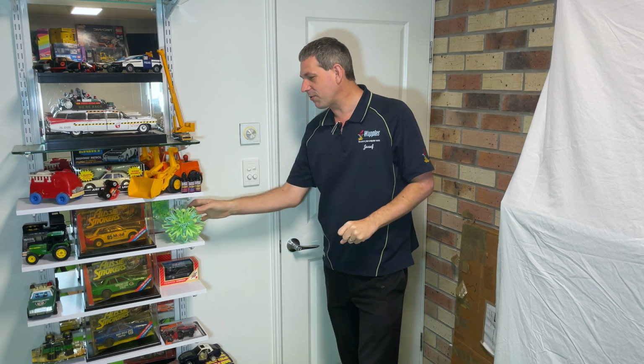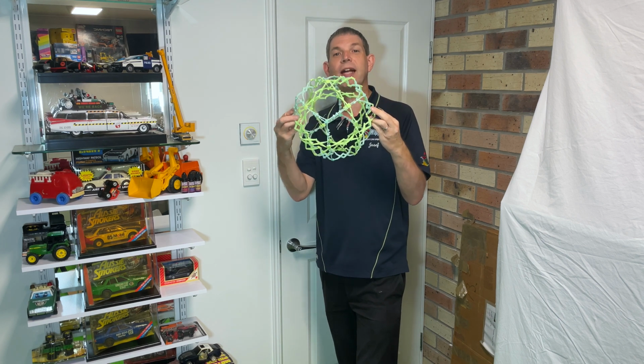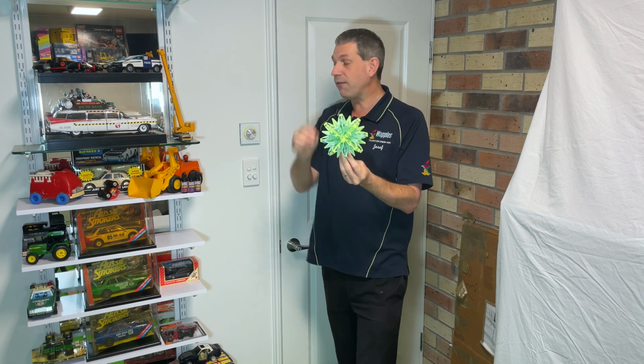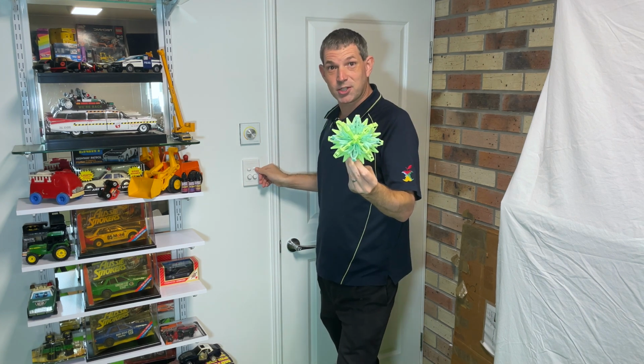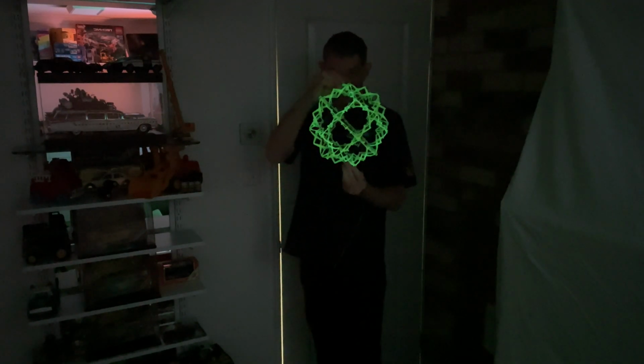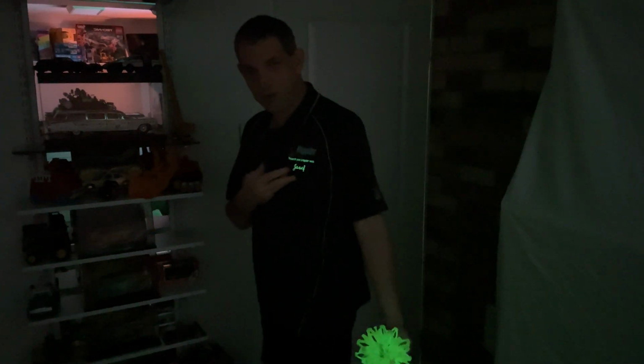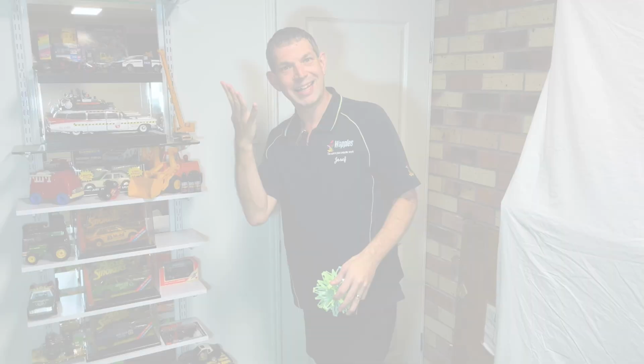In its simplest form, we're talking about things that can glow in the dark, just like my fantastic Hornby sphere. In fact, so much so, let us just switch the light off and you will see it glows in the dark. If you look carefully, you will also notice my name glowing on my shirt, on the back of my shirt. That's nothing new, that's always been there. I just don't shoot videos in the dark. Let there be light. Lovely.